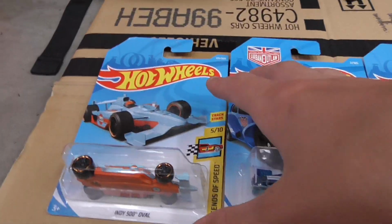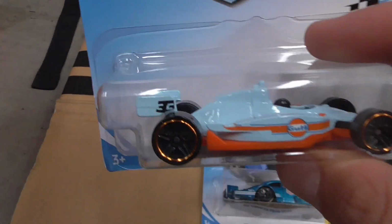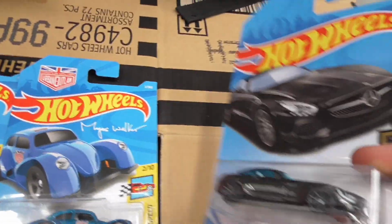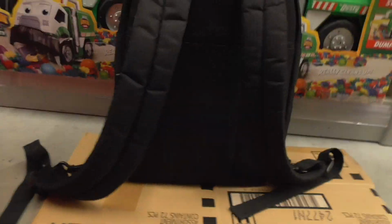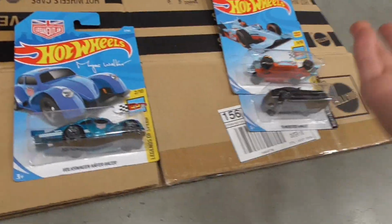I found lots of errors in these cases. The first is this Indy 500 oval with the slight tempo misplacement on the spoiler. The second is where it's got 2 peg hangers just in the blister, and then the third one is the 15 Mercedes AMG GT with a really bad looking headlight tempo right there. So 3 errors. I'm not going to get these 2 because they're just slight tempo errors and they're not too rare. I just get this one because it's interesting and I collect errors.